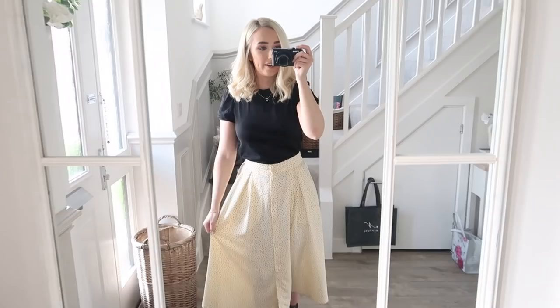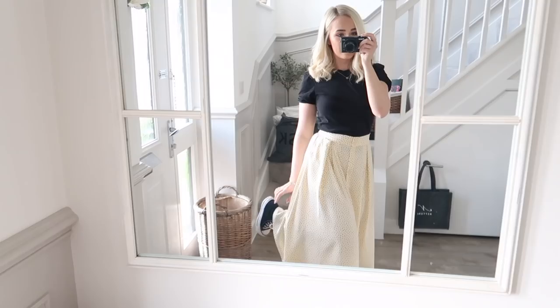So I thought I would just do a little mirror shot as well. Please excuse the state of the house if you can see some things behind, but I've not had a chance to do a proper tidy up yet, and that's my job for this weekend. But here is a little cute skirt and black top, and I've just got some black Converse with it as well, just for a nice relaxed but still cute and girly look.